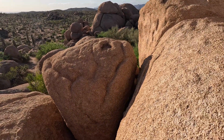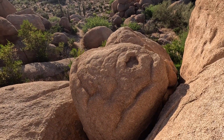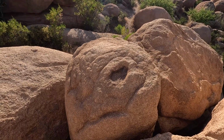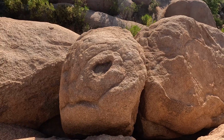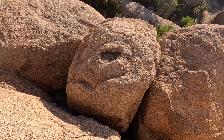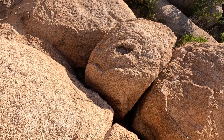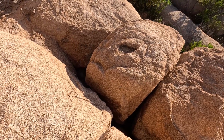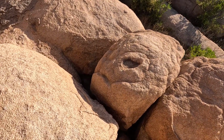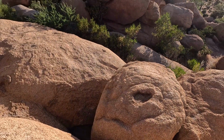As you walk around, you start to see... you see it yet? See, it turns into an alien head. That's always really cool when you find this kind of thing. That's what I kind of look for in formations like this.